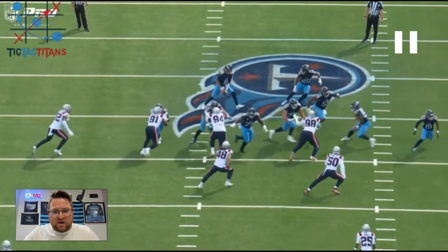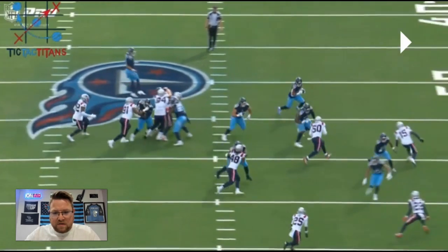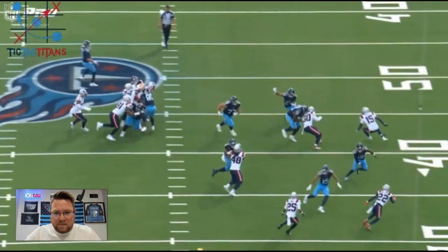Again, we're going to get a really good look at the exchange from Okonkwo and Peter Skoronski here. This is really well done. Pete slides off right there. And good job by J.C. Latham. Hat on a hat. Lloyd Cushenberry, will miss you, big guy.